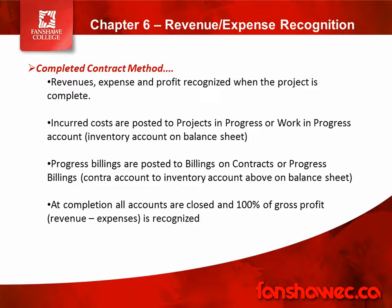What do I do with those billings that I send out to the customer? Because typically when I send a customer an invoice, it's revenue, right? And what do I do with all those expenses that I'm paying? So when I buy materials, when I pay subcontractors, when I pay for labor, when I pay for all these different costs of the project, if I can't put them on my income statement as an expense, what do I do with them? Okay?